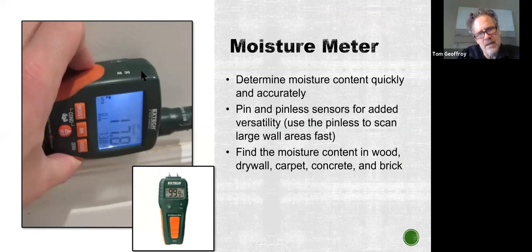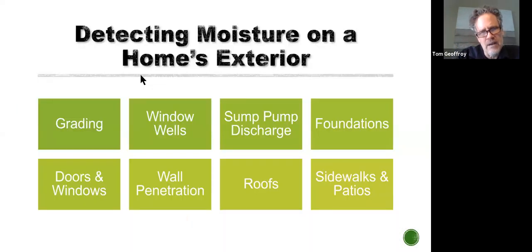So this meter, what we use, the X-Tech meter, has the ability to measure moisture either with a pin probe or with what's called a non-destruct moisture meter setting, where you actually don't poke any holes in the wall. It's just sensing it through the wall itself. Or this actually can function to determine relative humidity and temperature as well. So it's a pretty versatile device.